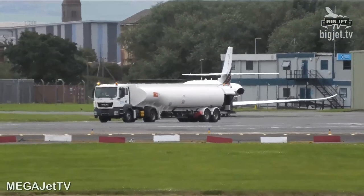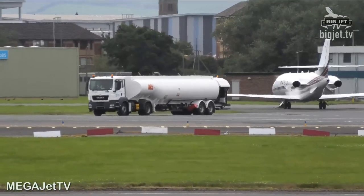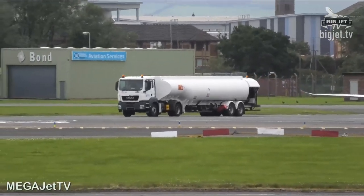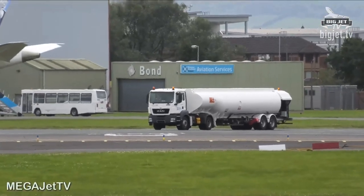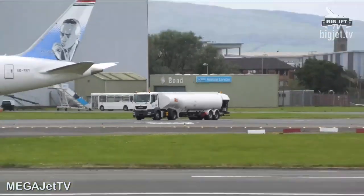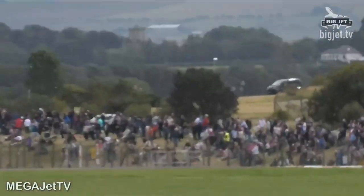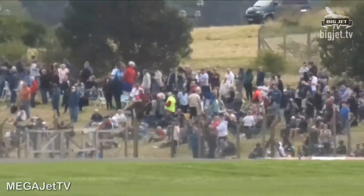I am thinking that most definitely this is where the AN-225 is going to park over the other side here, just based on the amount of traffic that's going on here. Another fuel bowser on its way out. What have we got? Can we get a look at the crowds, man? Look at the crowds. It's crazy, man. Wow.